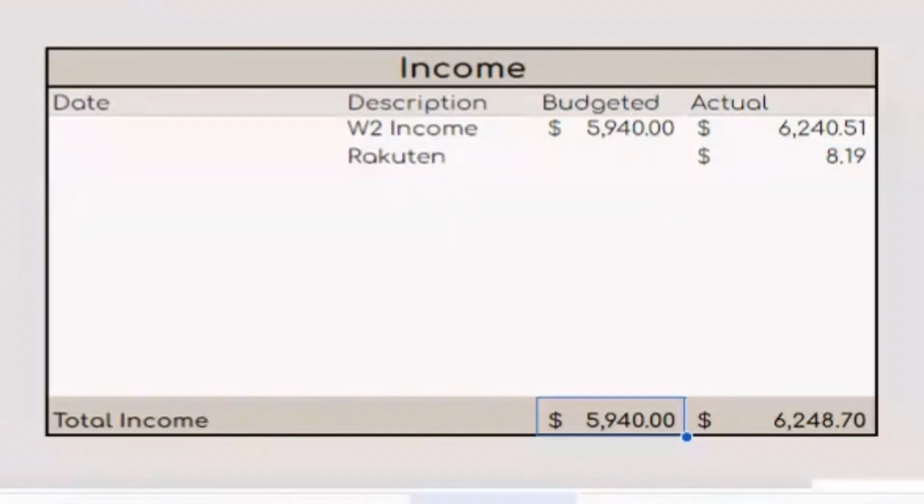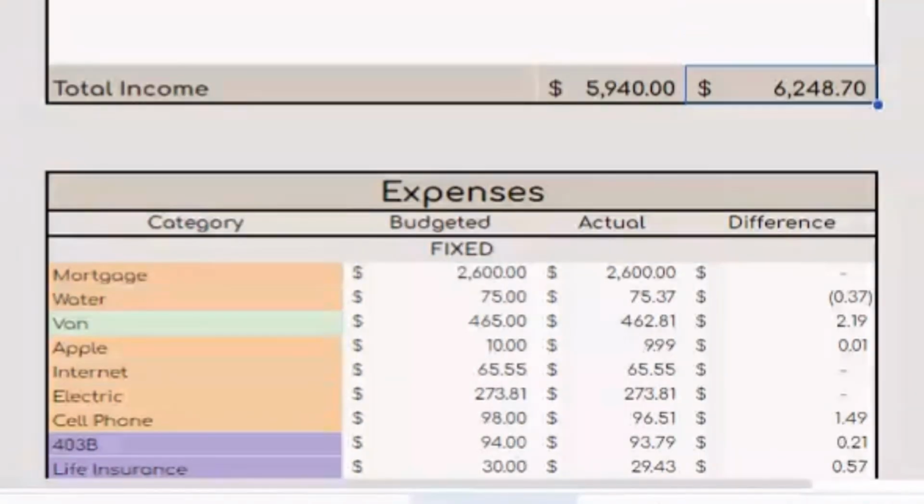So with that being said, our total income budgeted was $5,940 again, and we actually received $6,248.70. So that's a difference of around $308.70 more than we expected, which is really good.